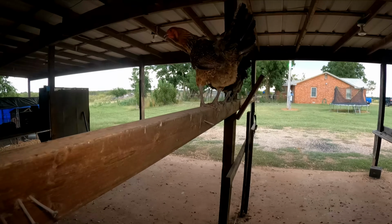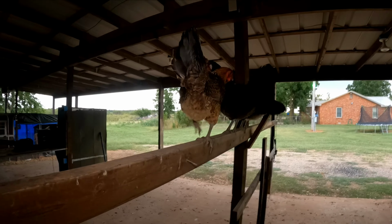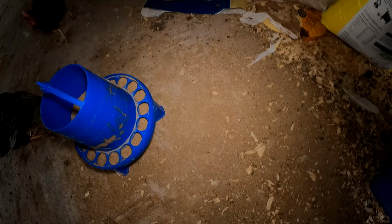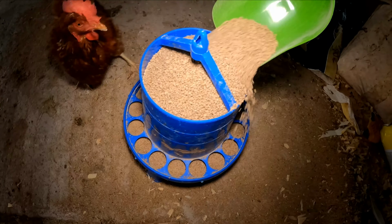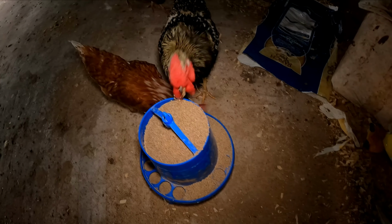These are three of my Easter eggers. The ones that lay the green looking eggs. They're very pretty. They fill up their seed dish. There's one of my other roosters. Obviously the rooster is the boss.